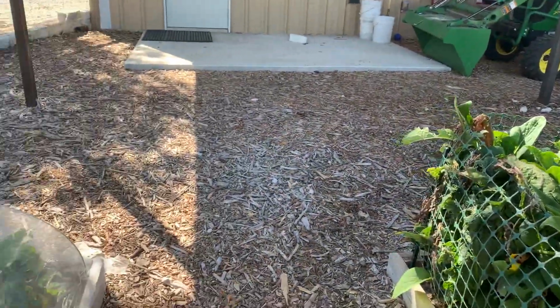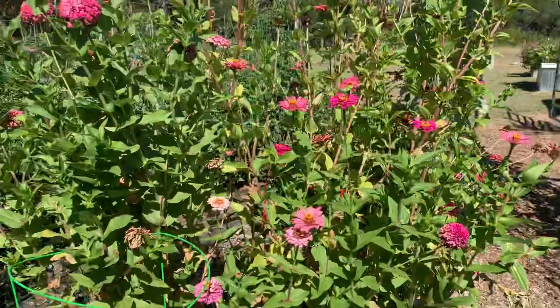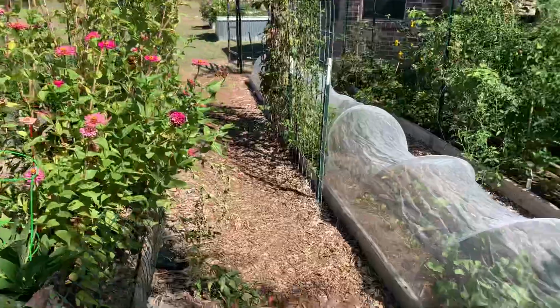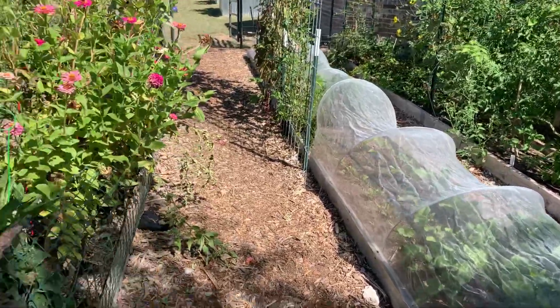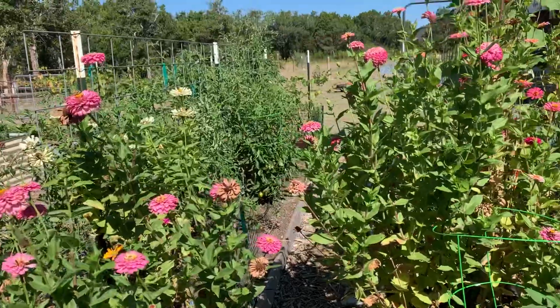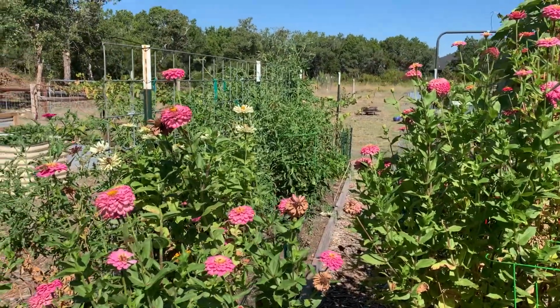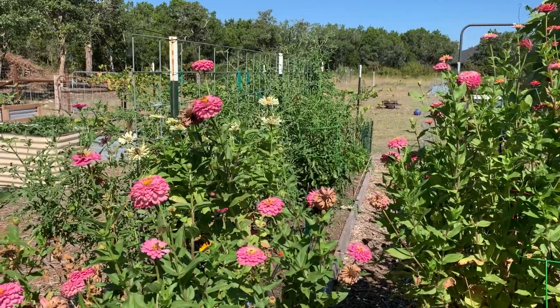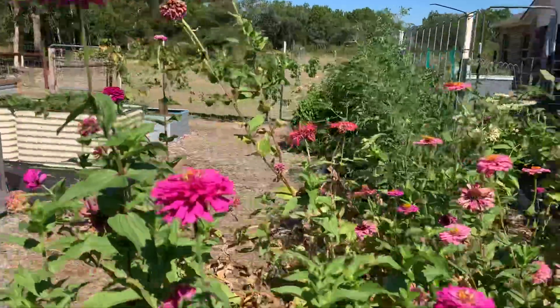Over on, well, I'll go this way, so that's beets, and we've got some of them ready to eat. We haven't pulled them yet. They'll keep getting bigger, and they're called Cylindra, which is a beet that is long and cylindrical. They end up getting about maybe 3 to 4 inches in diameter, and then about 6 inches long, and they're super easy to work with.